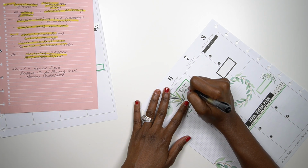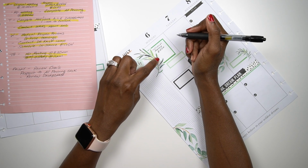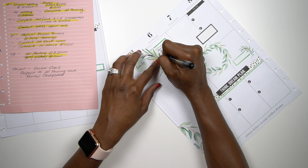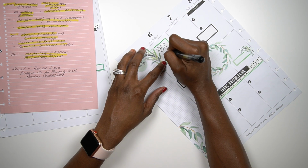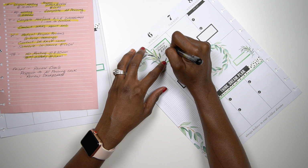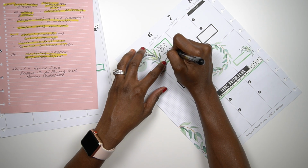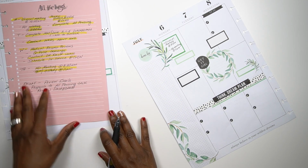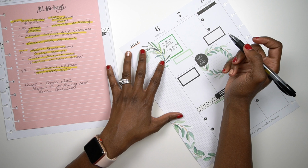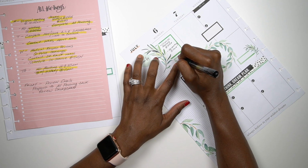At 10 a.m. And then I said I was going to write both of my meetings in here. And then I have a department meeting at 11. I'm going to be zoomed out tomorrow. So I have 11 a.m. and then I have to complete my all pending, which is a report that I do.